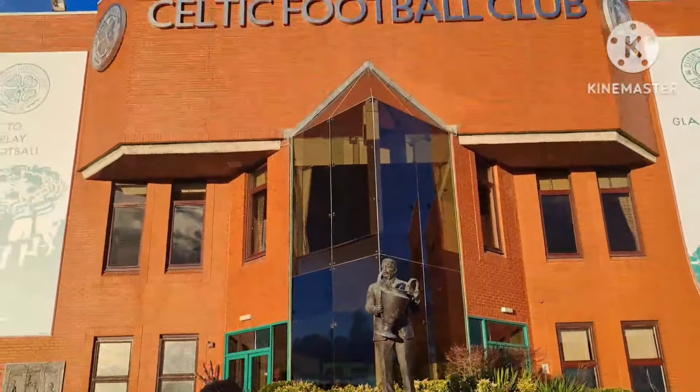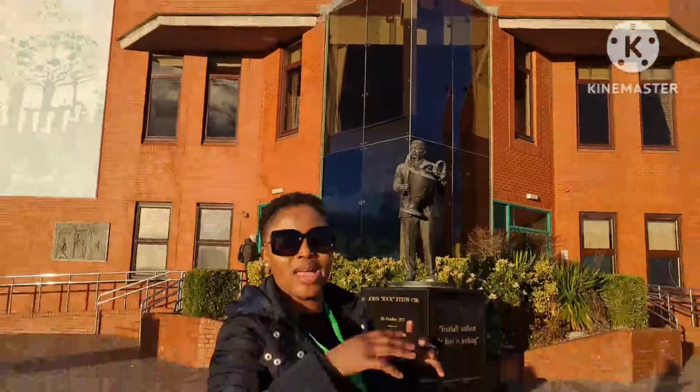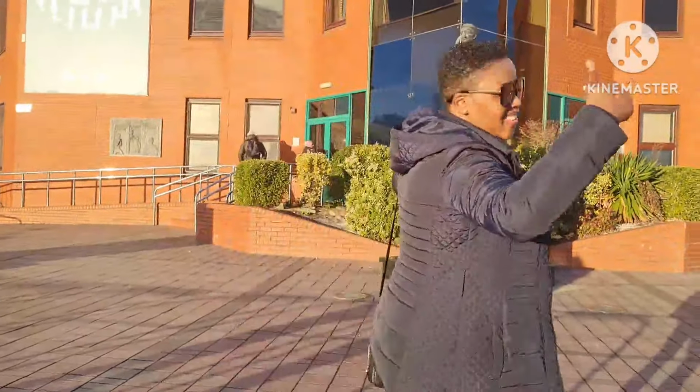So this is the entrance. We'll be going inside and I'll show you how it looks. I've never been here before, like I said. So together we're going to see how it looks inside. So come on, let's go.